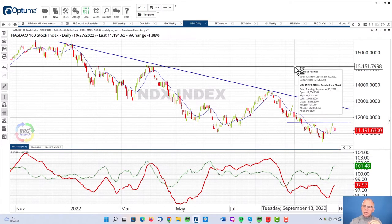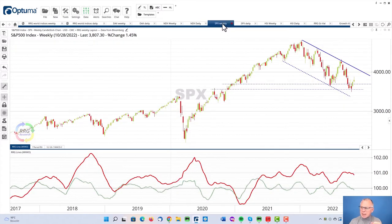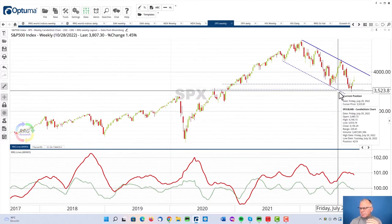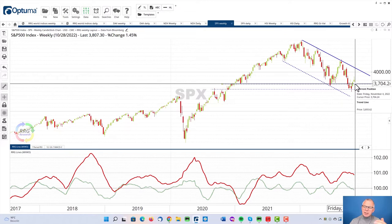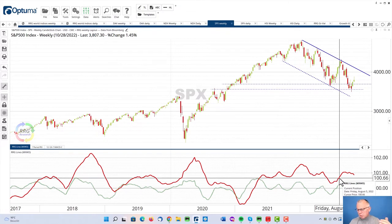Let's have a quick look at the S&P 500, because that's probably what everybody's looking at. Maybe not trading it, but they're definitely looking at it. And that is showing you quite a similar picture. We are still well inside the falling trend on the S&P 500. Against the MSCI World, the US market is still one of the stronger ones.